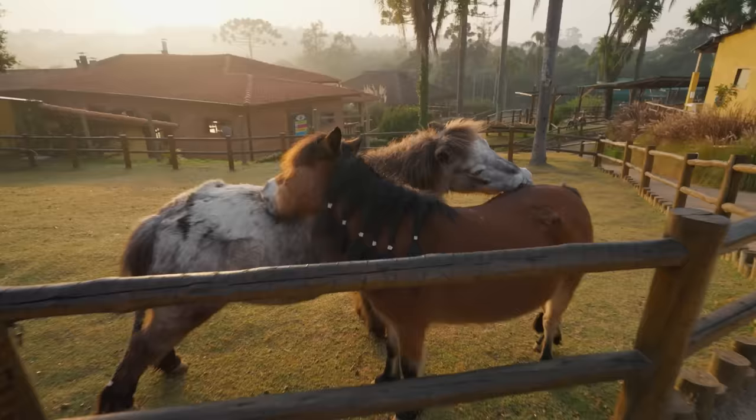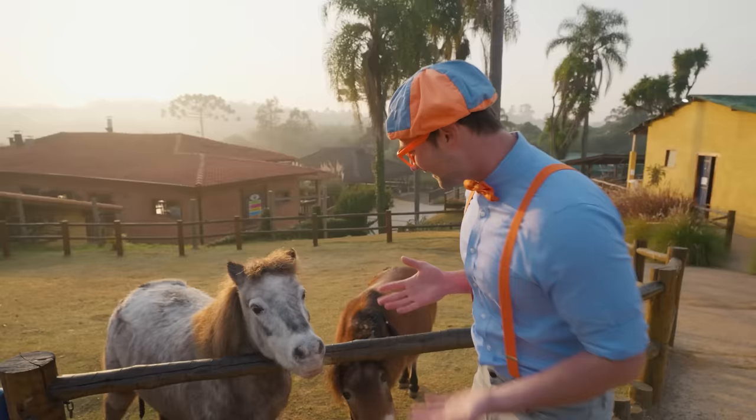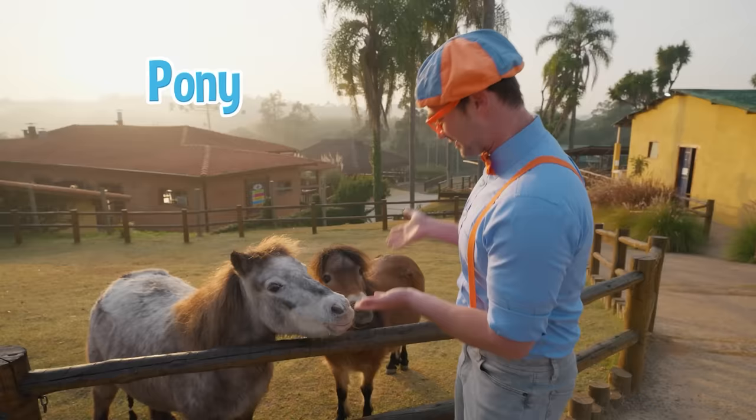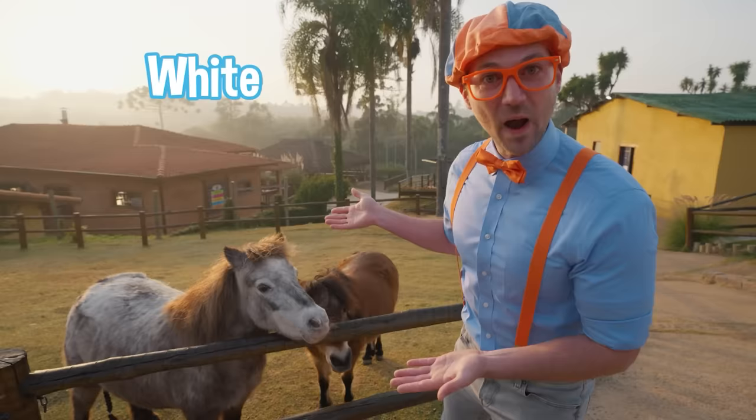Did you see that? These two horses were scratching each other. Wait a second, they don't look like horses, do they? They do look like horses, but way smaller. Oh yeah, you're a pony, right? Yeah, these two ponies are actually sisters. Hey, you two are so cute, and they are so soft. Look at this one. This one is white, and this one is brown.